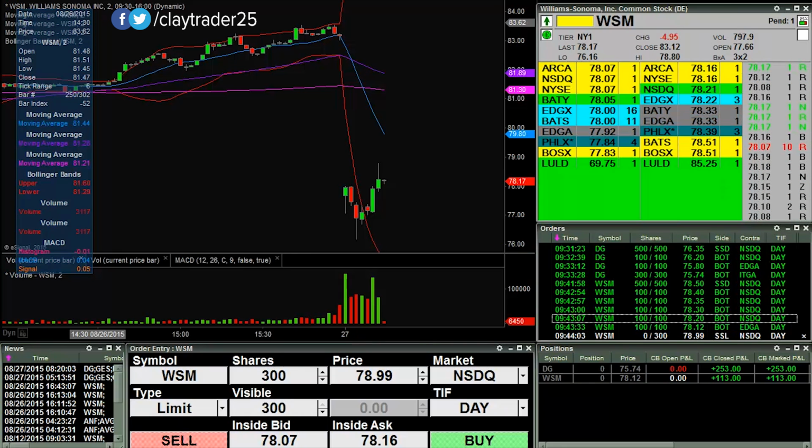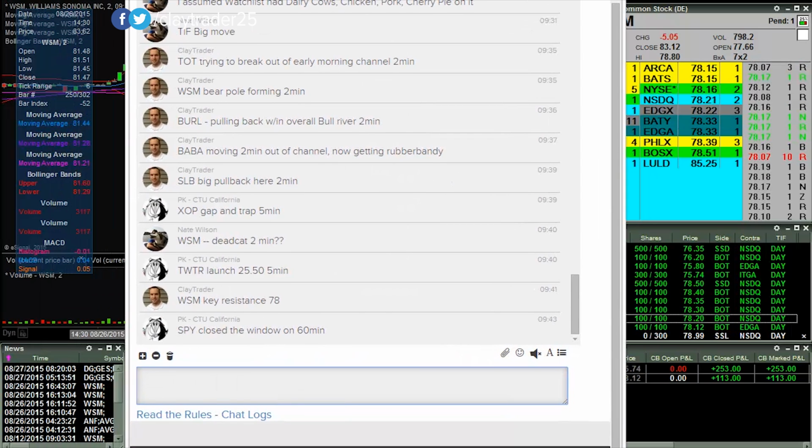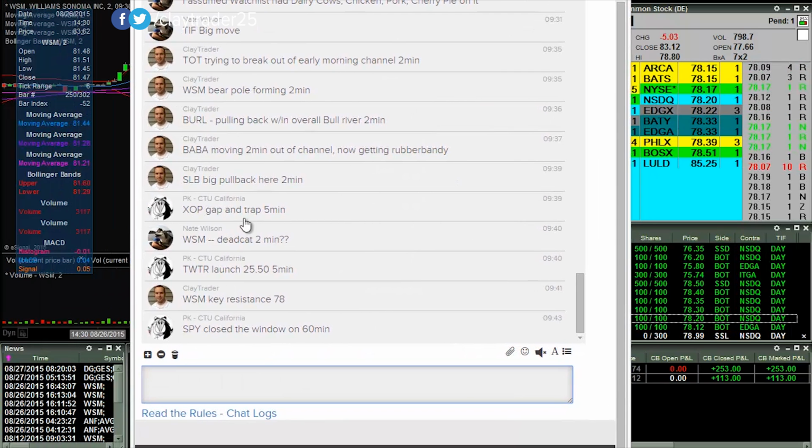And I get a lot of people asking me, how does the chat room work? This is why I love the chat room. This is why it is my favorite scanner of all the scanners. I cannot take credit for this one here. Right here, a member alerted WSM dead cat 2 minute. So that's what brought my eyes to it.